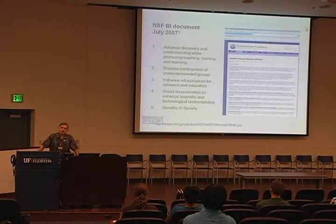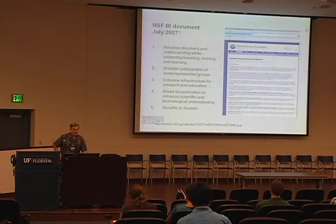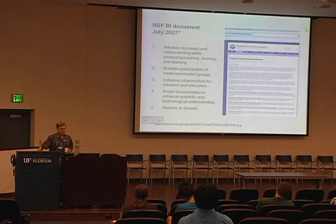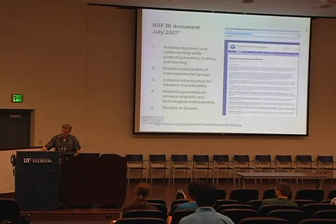The way to understand how to do broader impacts is fairly simple in the broad details, and that is there's a document that was published by NSF in 2007 called Broader Impact Review Criteria, or Representative Activity. And NSF has identified 5 general areas in which you can do broader impacts. Okay? One is advance discovery and understanding while promoting teaching, training, and learning. The other is broadening participation of underrepresented groups. The third is enhanced infrastructure for research and education. The fourth is broad dissemination to enhance scientific and technological understanding.